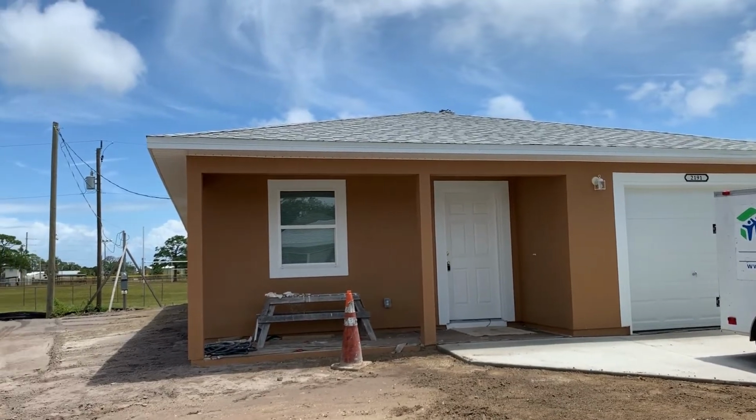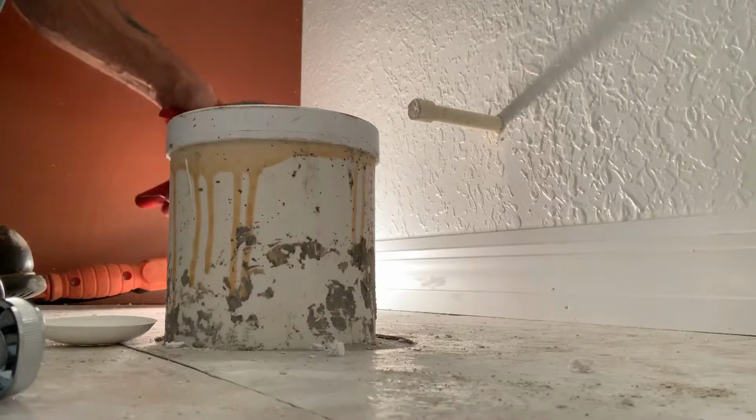There she is, right there. This is a house that I was out at probably about four or five months ago, and you watched me lay all the pipe in here when there were no walls inside. It's a Habitat home, and we've returned, and it's final fixture time to put everything in place before they do the final inspection and a new family can move in.